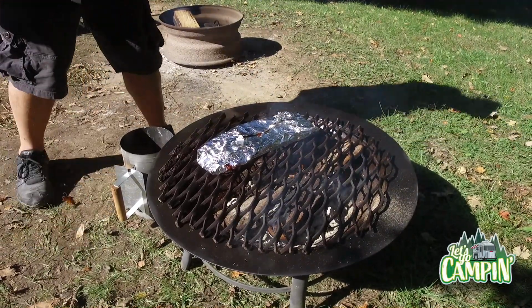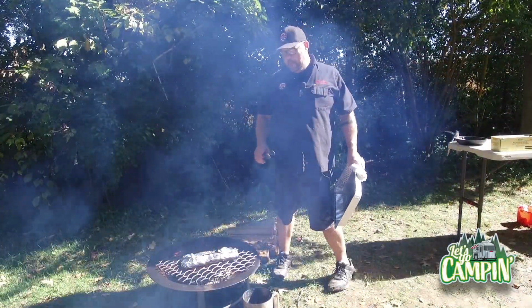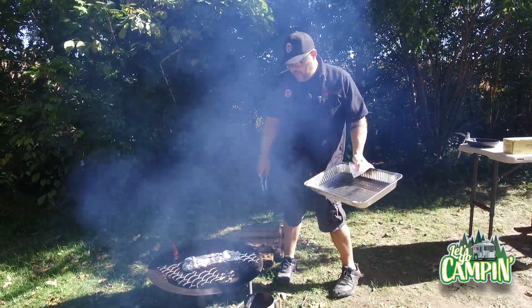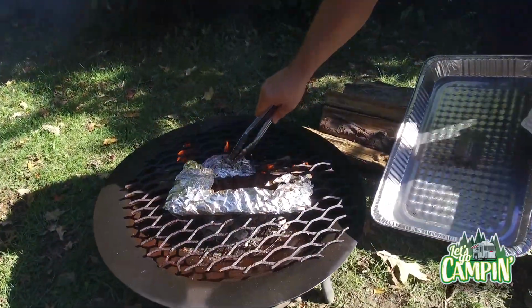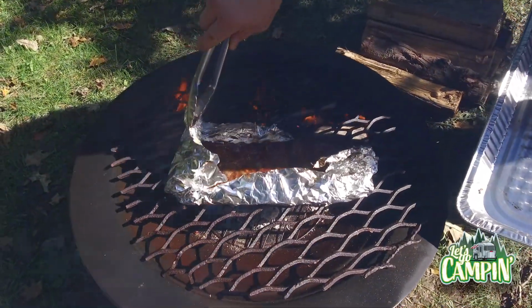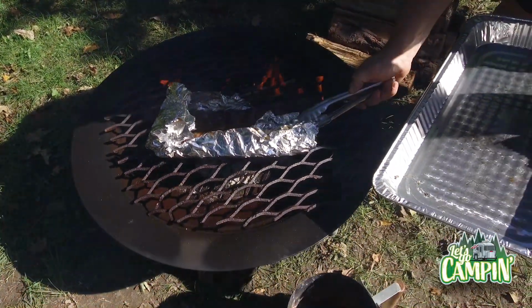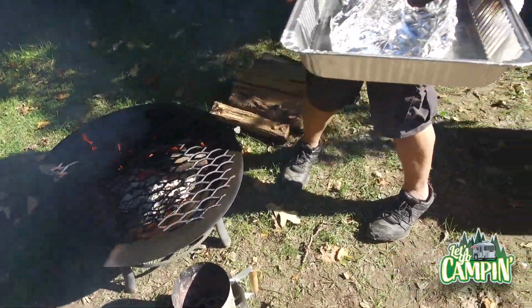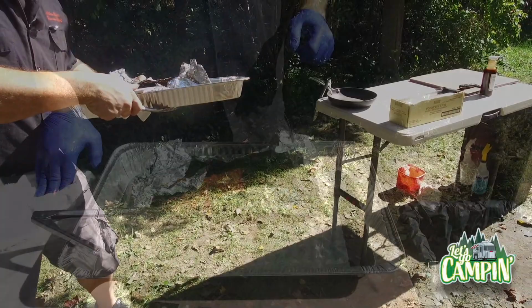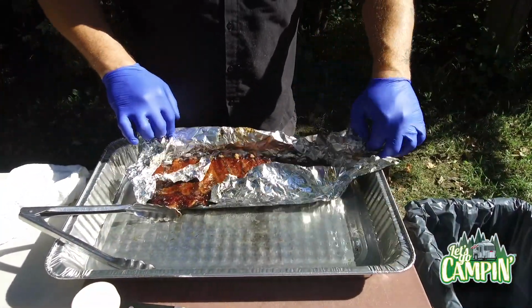Almost time to eat. Okay guys, it's been about 20 minutes, so that butter is nice and melted. Let's just give it a little check. Yep, it's gone. The sauce is starting to glaze nicely. So what we're gonna do is go ahead and pull these guys off with the use of a pan, because I don't want them to fall apart. Okay, now we're gonna just have to remove this foil here.